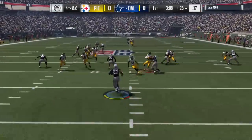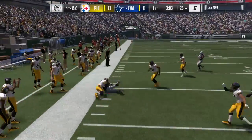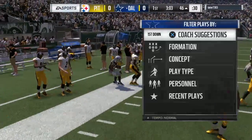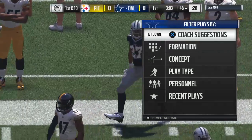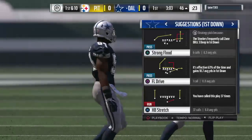Taking it about the 16. So dangerous with a football in his hands. Call that a return of 38. And the Cowboys are going to take over in great position here with a 1st and 10.